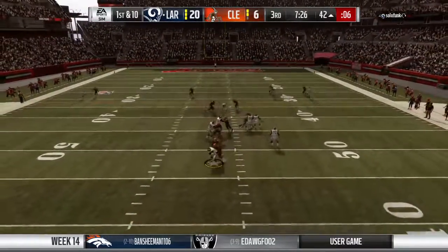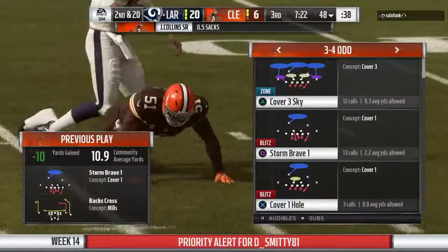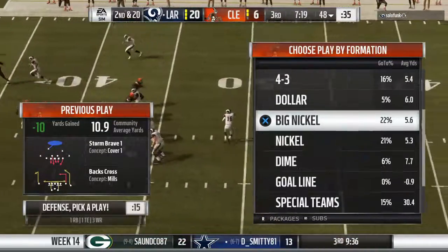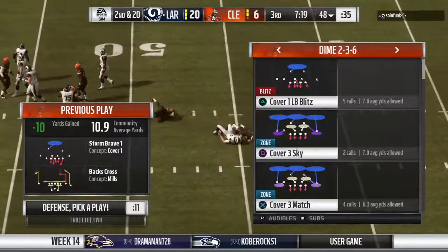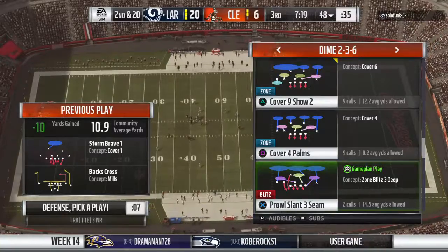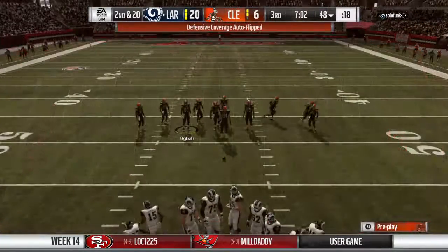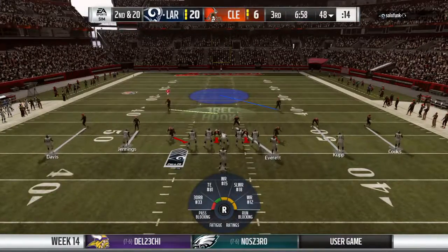Here's Goff. And they're going to get him. He's taken down for a sack back at the 47-yard line. Jamie Collins in from his linebacker spot. He's able to drop him for a loss of about 10. And the job becomes twice as difficult now. After the sack, it's 2nd and 20.